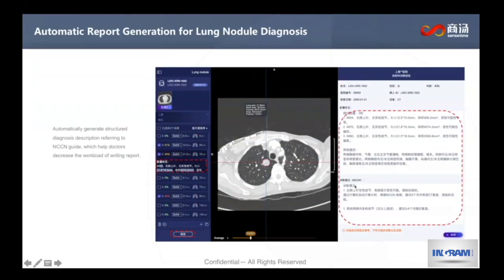Finally, in terms of report generation, we are able to produce automatic reports based on NCCN guidelines, which reduces the time that a doctor needs to spend in writing reports. So all of this happens automatically, and reports get generated.